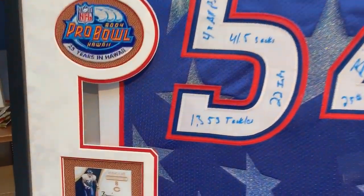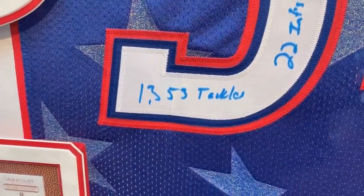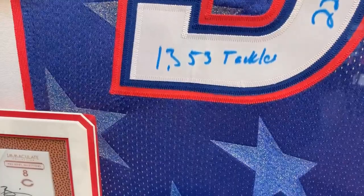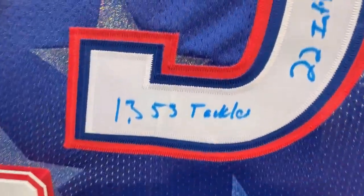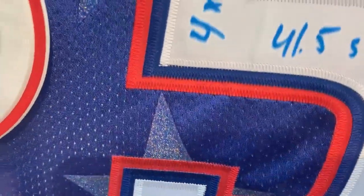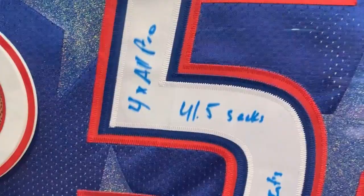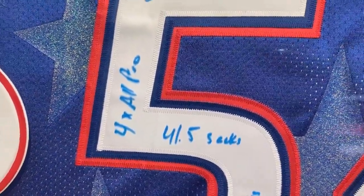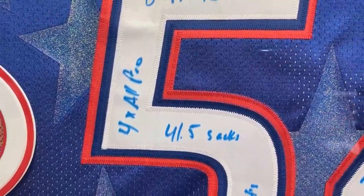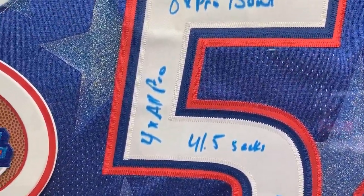And so let me just go around some of the things that Urlacher wrote on the jersey. This guy had over 1,300 tackles. I mean, that's a lot. He had 22 INTs, interceptions. He sacked the quarterback 41 and a half times. And somebody was asking me why the half. As you know, a lot of times two guys meet at the quarterback, and so the NFL gives each a half sack, and that's why.